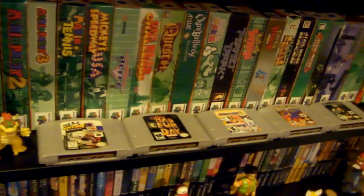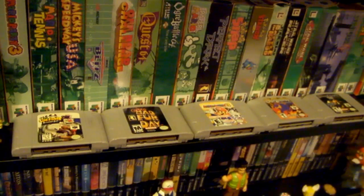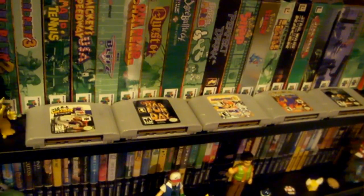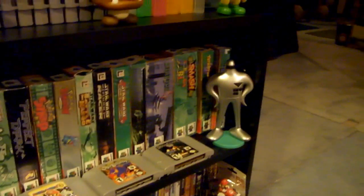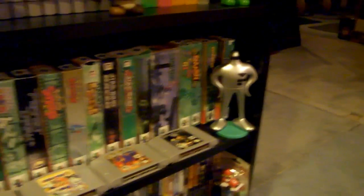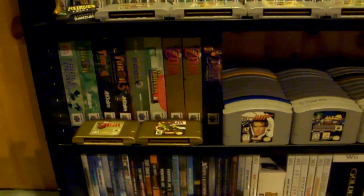Then these are 5 of my rarer N64 games, let's say. Just displaying those, and the Mario Party one is not for resale, that's why it's there. Finally, there's the large Starman figure. There you are. He's huge. So I displayed him there, opposite of the large Metroid one. Then the 2 Zelda games, gotta grab those quick, obviously, all the time.